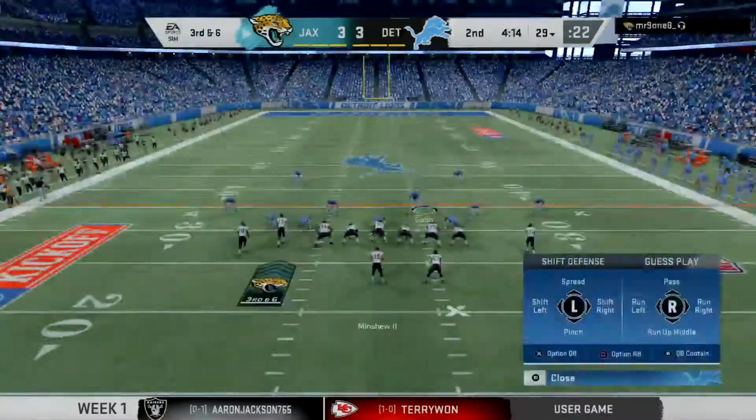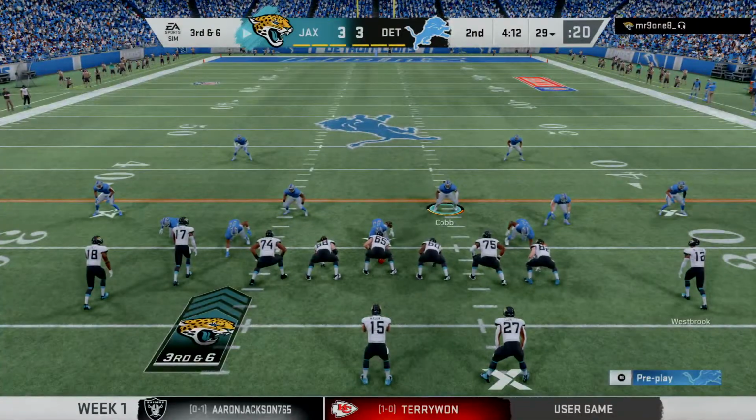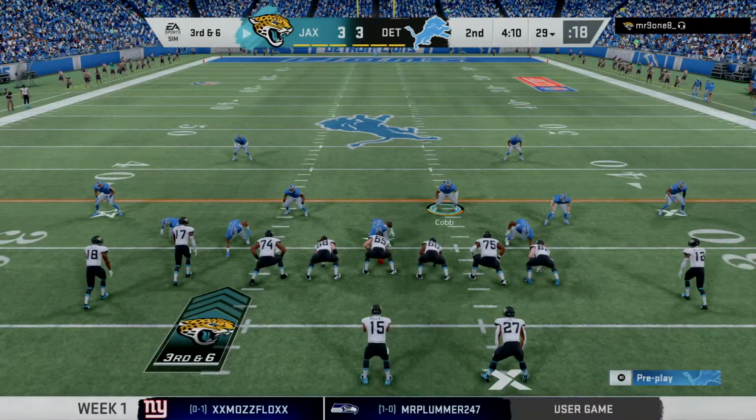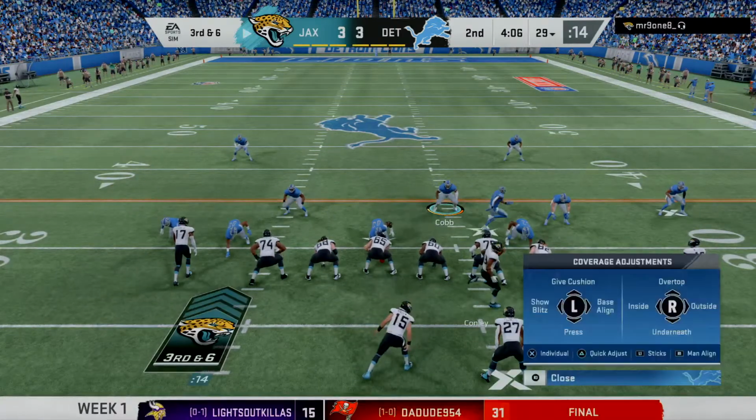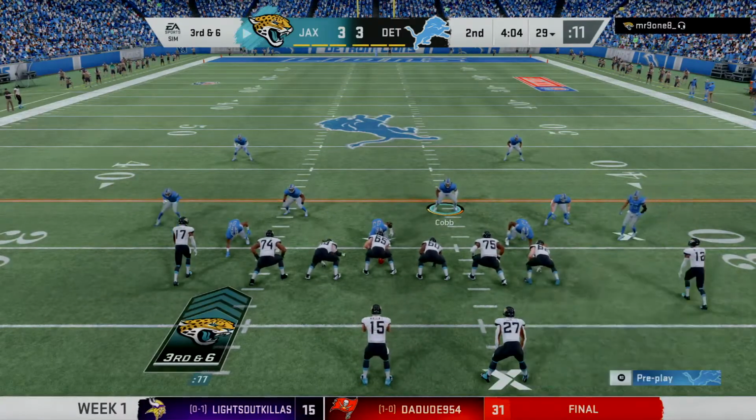Watch tight end. Tight right. Alert. 3 down. Good. We got it.